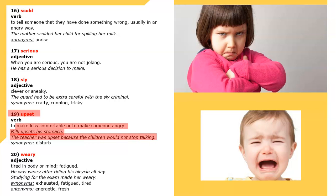So in this sentence, the word upset is talking about how someone is feeling. And if you look at the pictures here, we can see the face of the children. In this first picture, she is upset maybe because she's angry about something. In the second picture, the baby is upset maybe because she is sad about something.